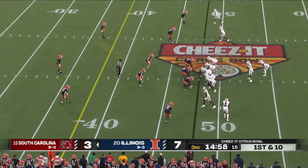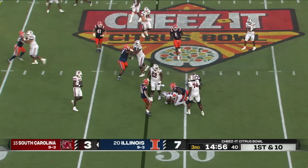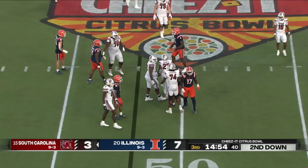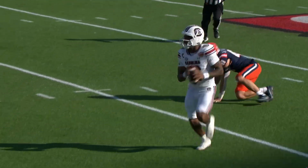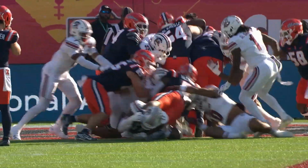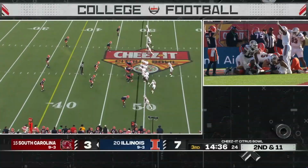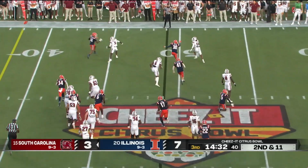Illinois Sellers largely bottled up in the run game in the first half. He's going to hand it off here. Little or no gain for Oscar Attaway. Illinois on defense has done a great job of not letting Illinois Sellers' legs hurt them all that much, stringing him to the sideline. And South Carolina's defense, Illinois was down on the 1. They forced a fumble, ended up recovering it in the end zone. Both of these defenses have come up big at times.